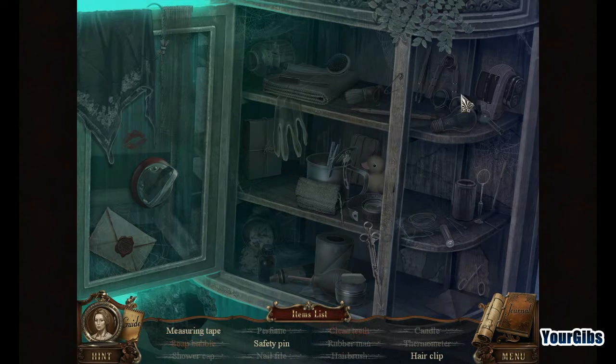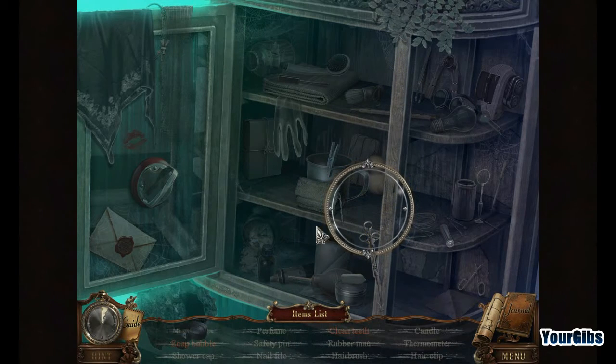So we need a measuring tape. Where are you? I like how we've got this suction thing here on the glass. So I'm not sure what kind of hair clip we're looking at here. Oh, that's our hair clip. And a measuring tape, safety pin. How is that not a safety pin? Oh, no, wait, that's a laundry pin. That's a safety pin. That's our measuring tape. Oh, it's like for a seamstress.